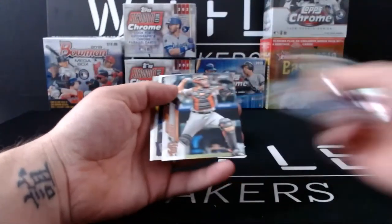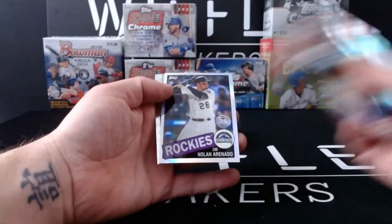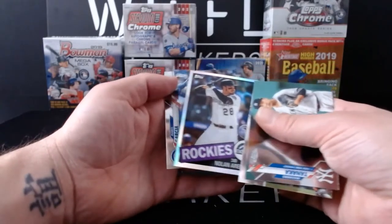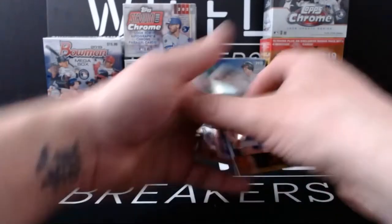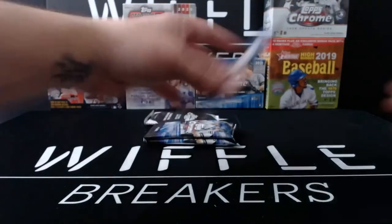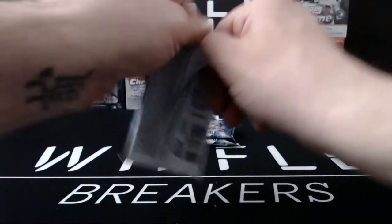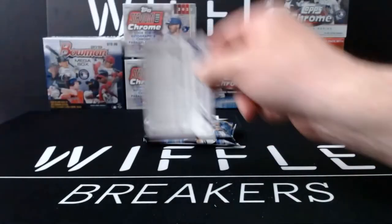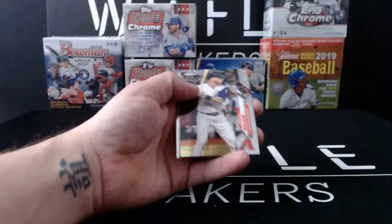Masahiro Tanaka. Buster Posey. Oh, Arenado on the 85. I have a billion of this card. And Robel Garcia, rookie game. Rookie card. I've got so many of that Arenado. It's ridiculous. I get Arenado and Eloy Jimenez over and over.